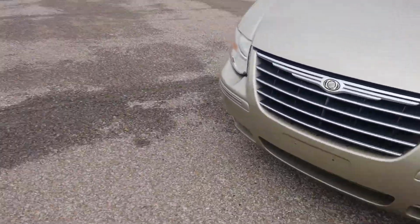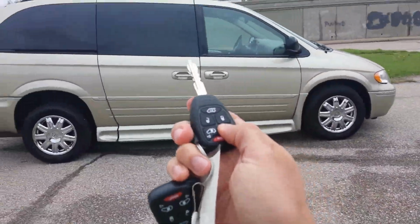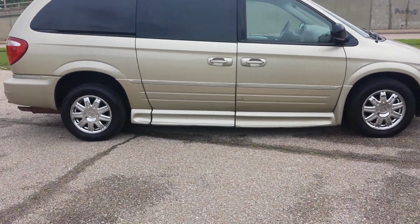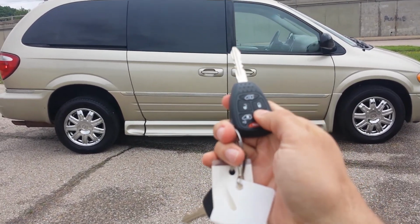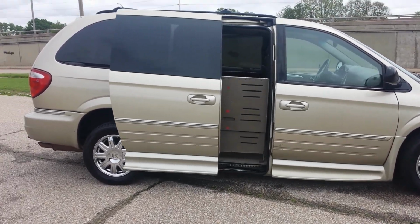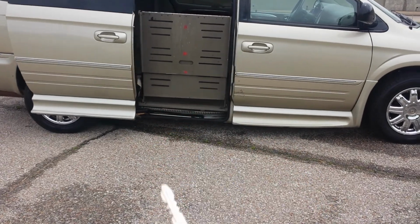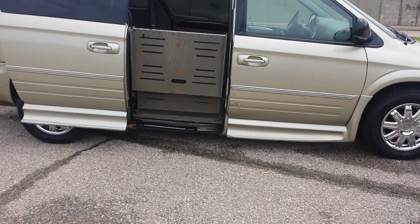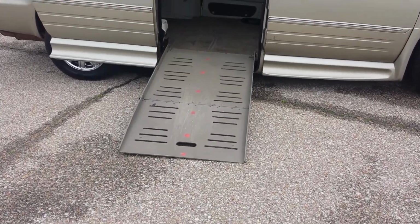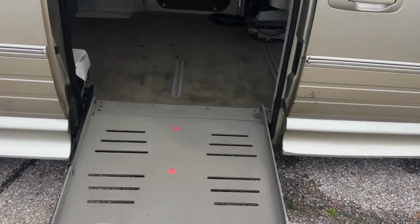Now, a great feature about this van, it's got the swivel seat in it. It's got 2 sets of keys here. And if you're coming up from the grocery store, let's see here, I gotta get it unlocked. There it was. All right. You can see the ramp and door open up with the keys if you want. That way when you come up from the grocery store, this thing is ready to roll. Ramp folds down, you can roll your wheelchair right inside.